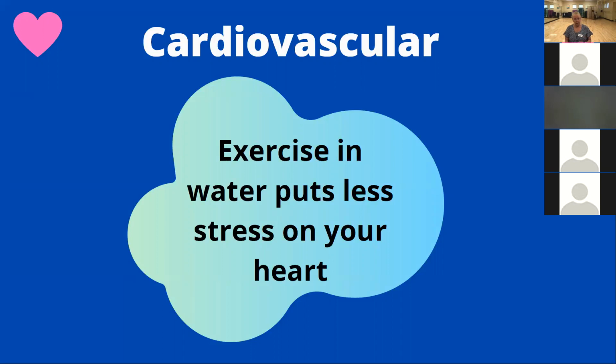Again, that depends on the depth of the water, how hard you're working, and the temperature of the water. So it's a very safe way to work if you get shortness of breath because of some mild heart failure or atrial fibrillation, things that might keep you from exercising on an exercise bike or walking, because you get short of breath. And that can be dangerous if your heart's not being very efficient.